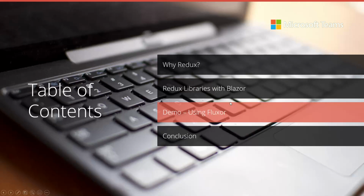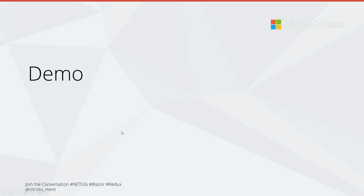All right. So I've shown you guys what and why Redux. Now I'll show you guys a couple of libraries with Blazor. And now I am going to do a bit of demo on how to use Fluxor in Blazor WebAssembly.